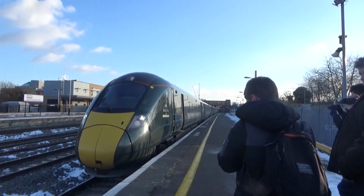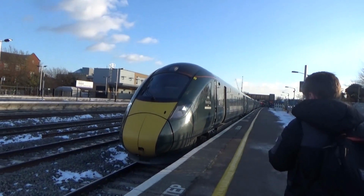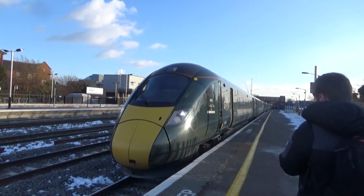Okay, departing now is the 1523 Great Western Railway service to Great Malvern from London Paddington. 800 306 Harold Day.